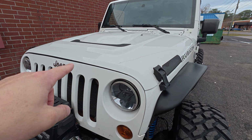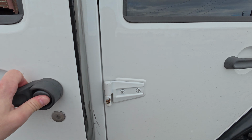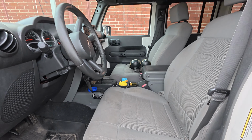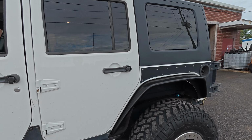Still the stock 3.8 liter V6 under the hood. Same 42RE, I think it's a 42RE transmission. It's been a while. They just had that rebuilt. Never really did much on the interior mods. Matter of fact, I had a soft top. They put this hard top on it later after I had it.